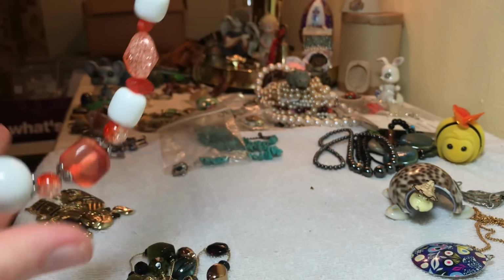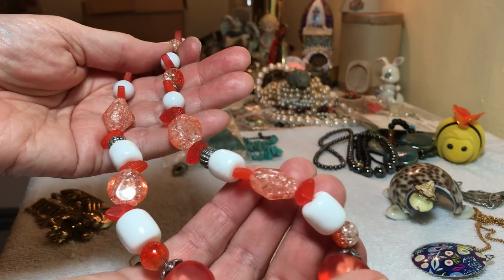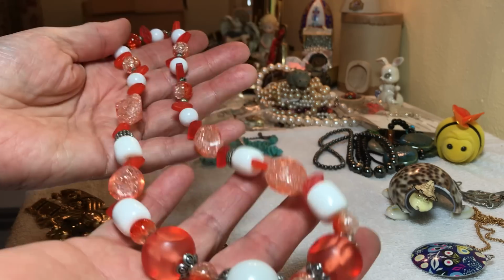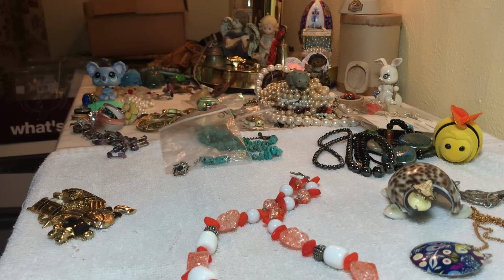Orange. Orange is unusual, isn't it? It's very nice. Plastic. Nothing wrong with plastic because it's light. You know, sometimes you don't want to wear heavy jewelry.